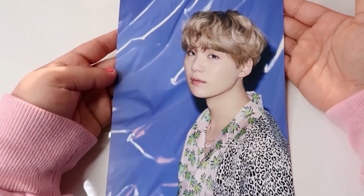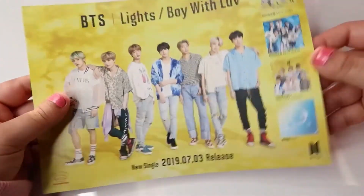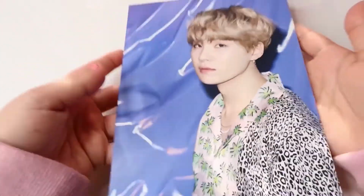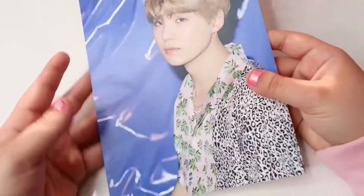Wow, this is so pretty. Wow. And then here's the back. This is really thin. It's super thin and light, but so pretty.